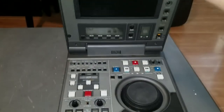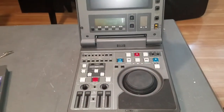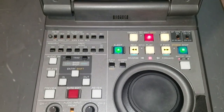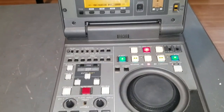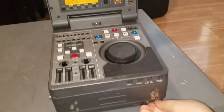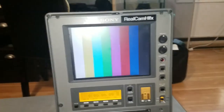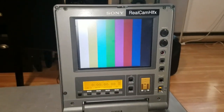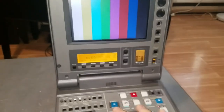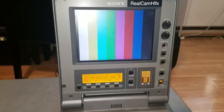Alright, I've got the machine plugged in over there. Let's power this thing on. Watch this thing light up like a Christmas tree when I turn it on. It's pretty cool. I guess I should have turned my phone light off for it, but it says initialize. Sorry. I have this thing set so that when there's no signal going into it, it shows color bars and a 1 kilohertz tone. Just a good way to check and make sure the VCR is recording properly.